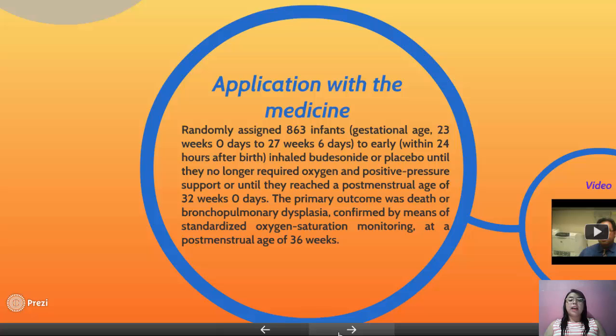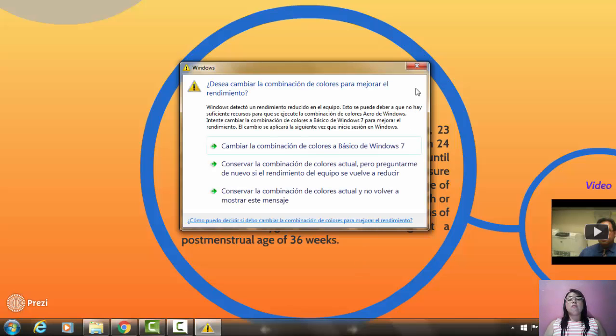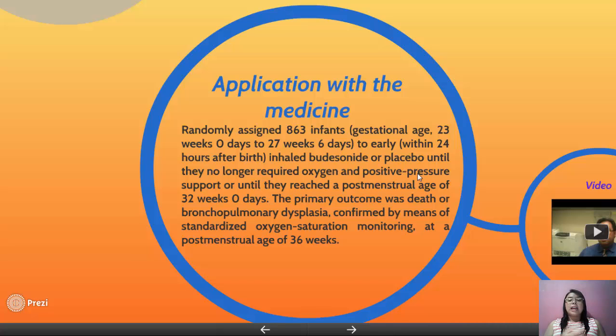863 infants received early inhaled budesonide or placebo until they no longer required oxygen and positive pressure support, or until they reached a postmenstrual age of 32 weeks and 0 days. The primary outcome was death or bronchopulmonary dysplasia, confirmed by standardized oxygen-reduction tests and a postmenstrual age of 36 weeks.